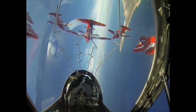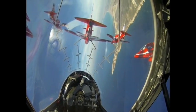The way that we navigate through London, it's all really down to the boss. Flying out the front of the Red Arrows formation is probably the easiest job in terms of formation, but that comes with its own responsibilities. I've got to make sure that we are on time and in the right position, and if I mess that up, I'm in trouble. It's really down to him.